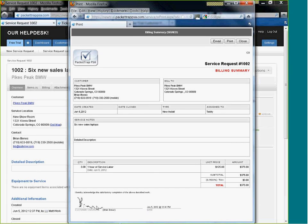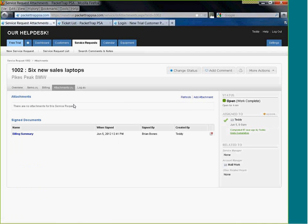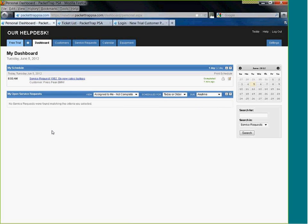We submit the signature. We user, time, date, stamp this, and file it away on the request as an attachment. Here's our billing summary. Who signed it, when. As far as Teddy's concerned, his job's done. So it's back to his dashboard. Nothing else to do today. I'm going fishing. And he comes back and helps in the warehouse.